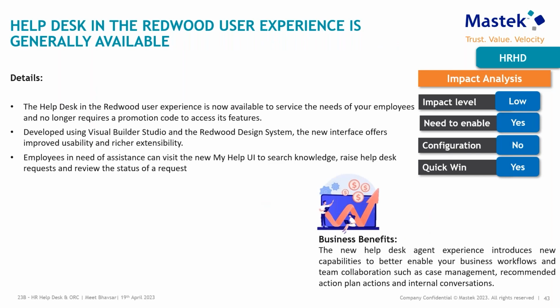I think this is the biggest feature release as of 23B, which is HR Helpdesk in the Redwood user experience, or the Redwood design system, is now generally available. So prior to this, customers who were using HR Helpdesk and wanting to move to Redwood design, which is absolutely brilliant, either had to be enrolled into an early adopter program or had to receive a promo code from Oracle support and the customer success managers from Oracle to be able to use it.